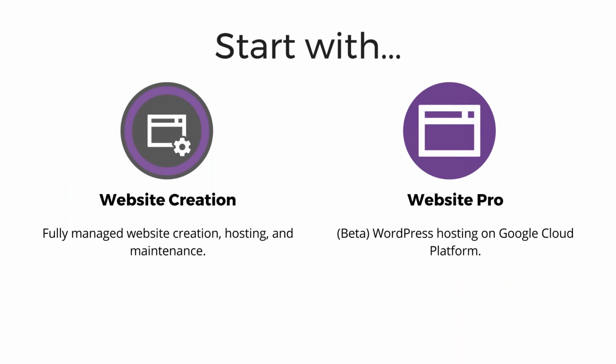We have 2 solutions available in our product marketplace right now. Website creation, which is fully managed creation, hosting and maintenance. This is done entirely by our in-house digital agency here. It's available to any of our partners on our enterprise or elite subscription tier. Basically, we take care of everything for you. All you have to worry about is selling a website. We have a couple of different tiers available. Definitely check out the product within the marketplace if you want more information on that.